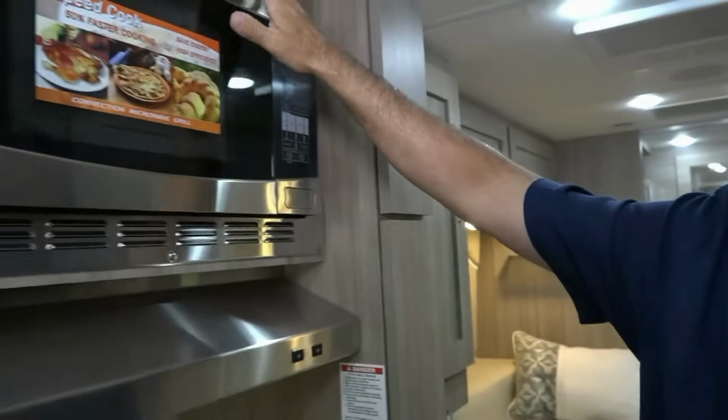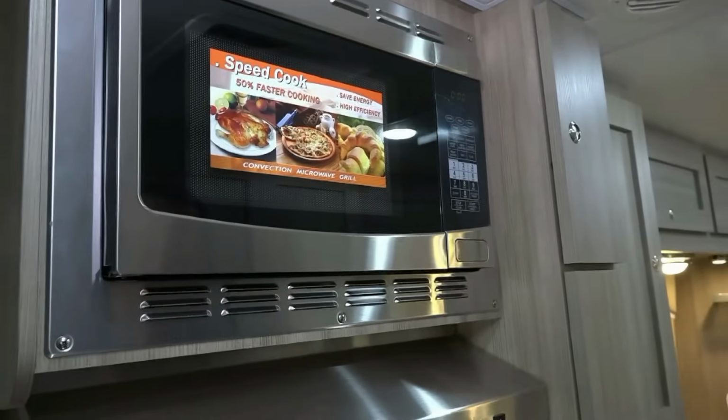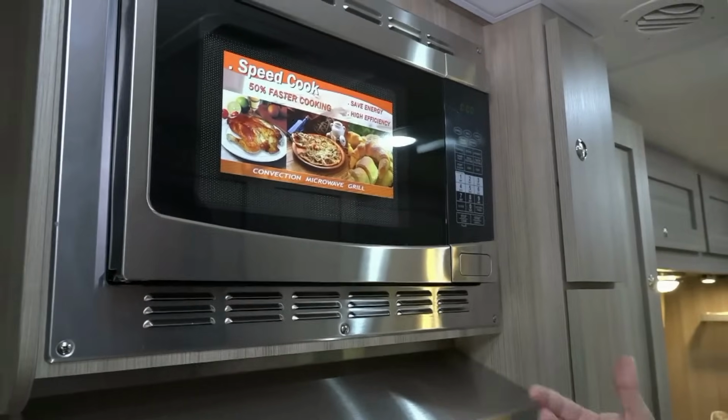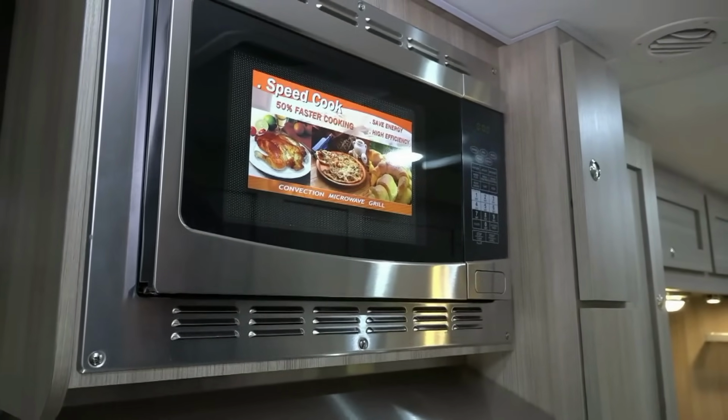Behind that, we have the High Point. We're using the High Point brand microwave convection oven. So this will microwave. It will act like a regular oven. It really is a nice feature to have.